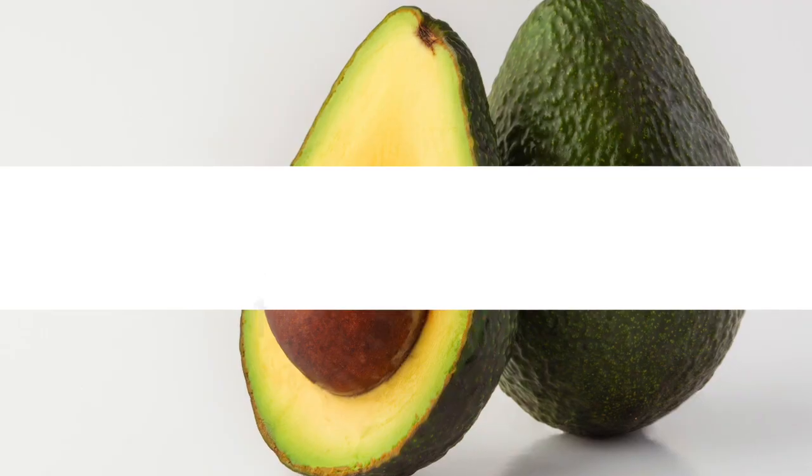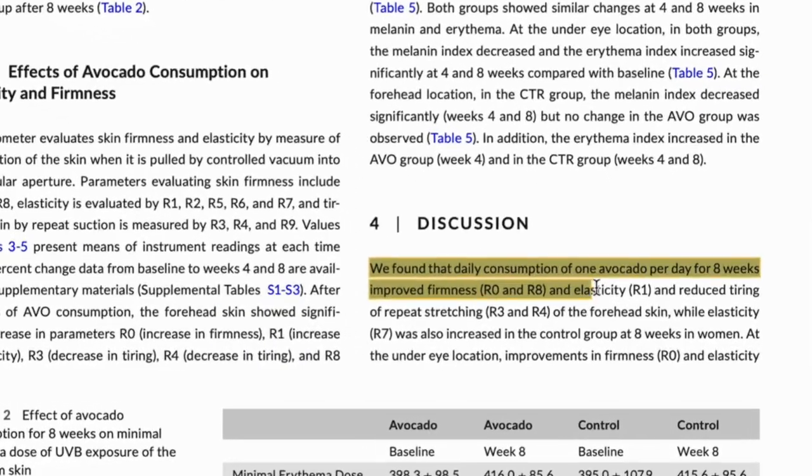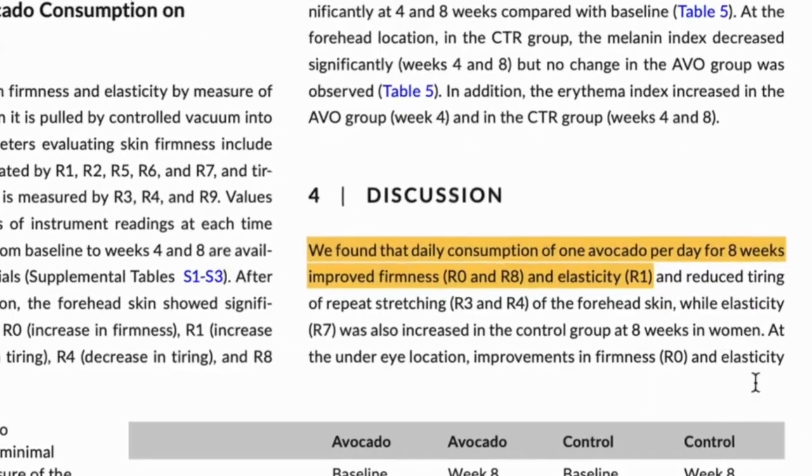So with that in mind, let's kick off with our first food, which is avocado. In a pilot trial, women ate one whole avocado a day. After 8 weeks, researchers found that the skin on their forehead and also the skin around their eyes was firmer and it had greater elasticity. Basically, their skin had become younger.